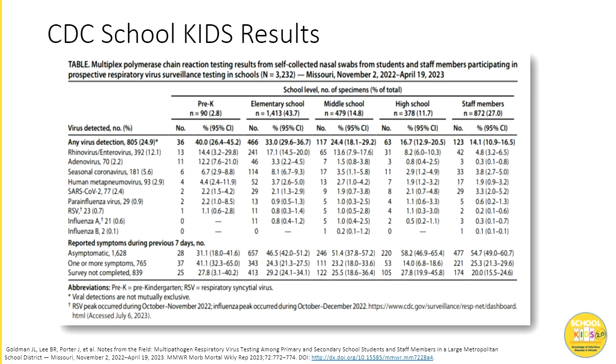So here are the results from the CDC School KIDS study. Overall, we had detections. We collected about 3,200 samples, and we had a 25% detection rate. And there was an increase in detection of viruses in the pre-K and elementary school compared to the middle school, high school children and the staff members.